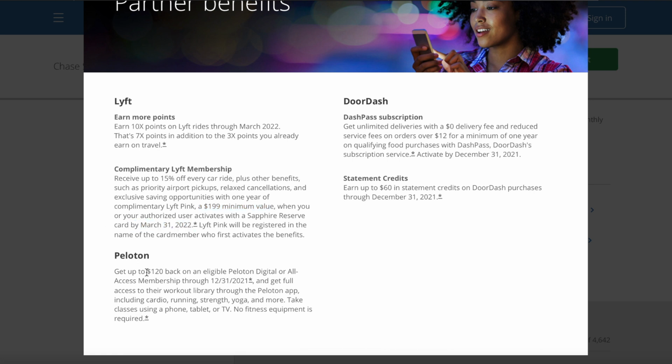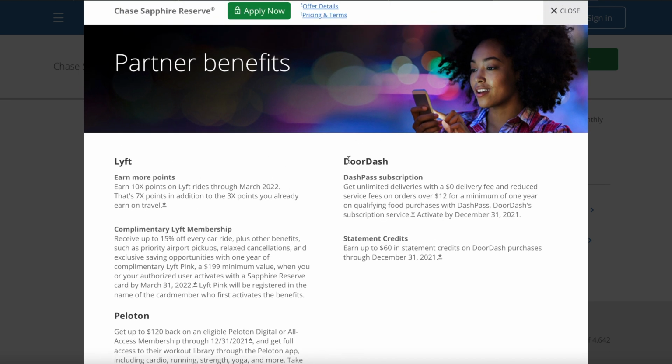Now the next credit on my list is the $120 Peloton credit. You will get up to $120 back on an eligible Peloton Digital or All-Access membership through December 31st, 2021. If you're already using the Peloton app or wanted to give it a try, then you should be able to do it for free with $120.